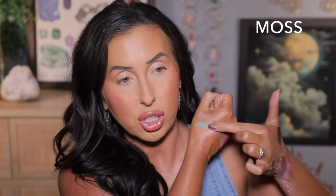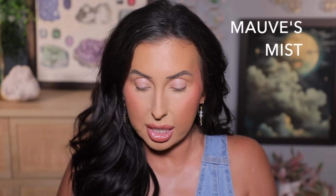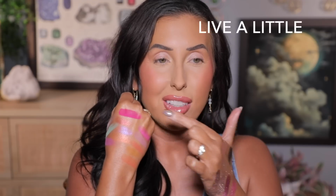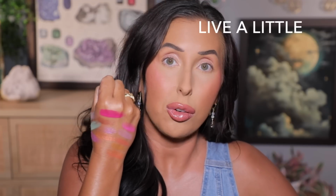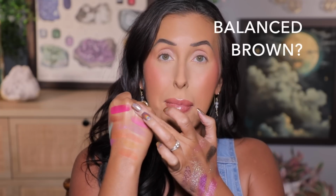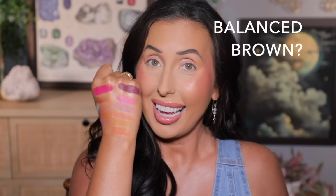They're really, really beautiful. And then I'm going to swatch the shade Moss, which I'm so happy to have a green in here. Let me see, I can swatch it right there. Like, hello pigment, how are you? You saw how that just went gorgeous. We have Mauve's Mist. Let me not dip my dirty fingers into my palette. Mauve's Mist right there. Absolutely stunning. Here is the shade Live a Little. What can I say that she didn't say herself when she swatched so easily, so beautifully, just gliding across my hand? The pigment, what can I say? Last but not least, where can I swatch? Maybe here, Balanced Brown. That's so pretty. Okay, that is so pretty.